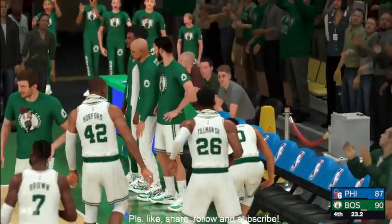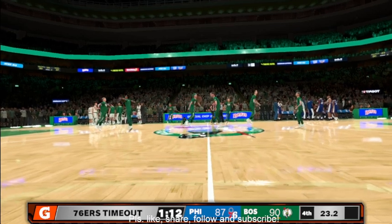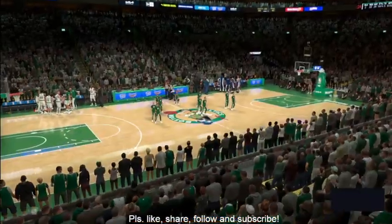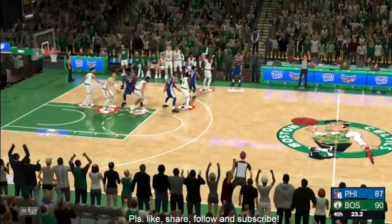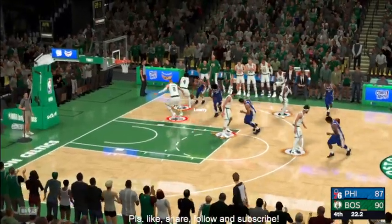And the 76ers call time here. They're behind by three. 23 seconds left in the fourth quarter. What's your take, guys? And it's do or die time. Now they need a bucket here to stay alive. And it's either going to be a three-pointer or a score quickly and take the foul.